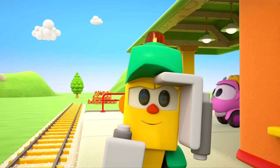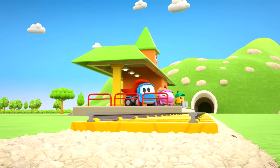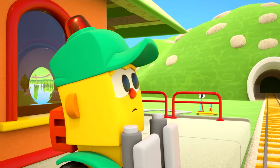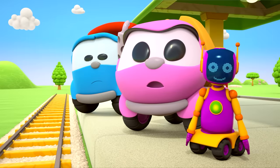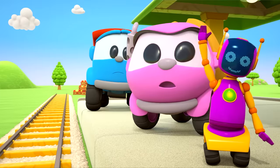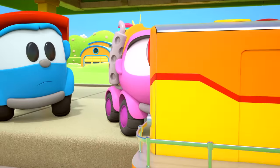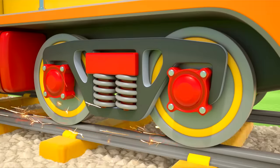Lifty's taking a good look at the tunnel. Can you see the train? We've forgotten something. Oh! Huh? No! Stop! Leia has realized that train won't be able to stop.